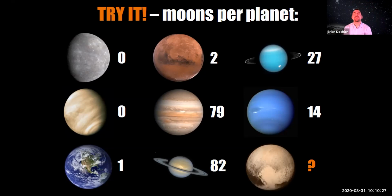So I'm wondering, if I told you that the 2 things that determine how many moons a planet gets are how big the planet is and how far away that object is from the sun. If you could imagine this curve going up from 0 to 0 to 1 to 2 to 79 to 82 and then down to 27 and 14. So how many moons do we think Pluto has? You can go ahead and type your answer in the chat box if you want, and we'll see what kind of results we get before I share the answer. This is our outer space detective work here. We're gonna try and see if we can find a pattern.